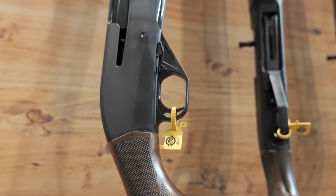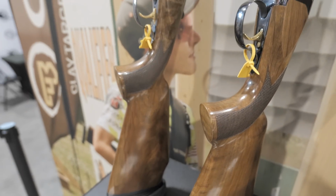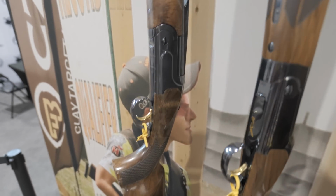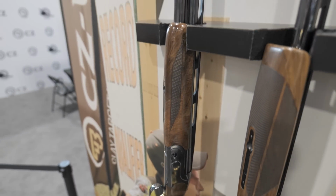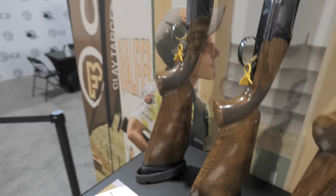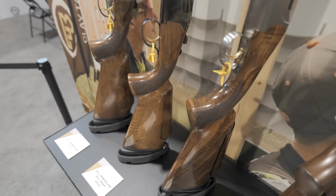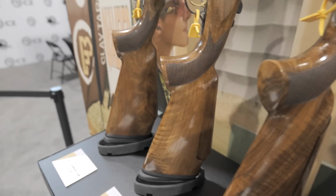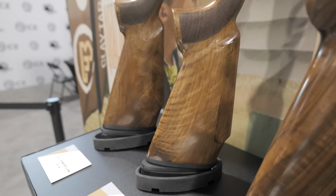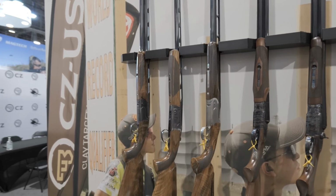They put the 1012 trigger on the 712 G3. It's the CZ All-American, adjustable comb, adjustable butt plate, raised rib, vented barrels. Be a good trap option, as would the All-American single trap. Similar type gun, a little different forearm, single barrel. What do you think of those trap models? I'd like to put them to the test this year.